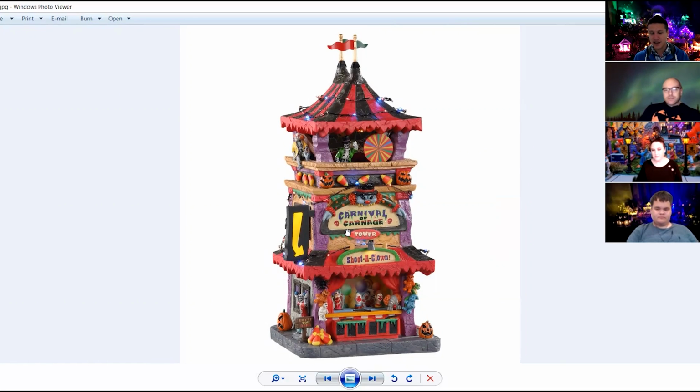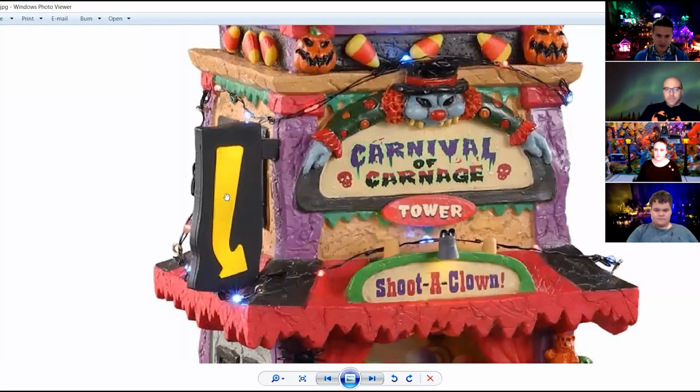I think this is one of the ones where the lighting in this promo shot is probably going to do it a massive disservice. I have a feeling when this one's lit up, when you see those LED strands around it, I bet it's going to look really good. I don't think this sign right here looks like it's lit up.